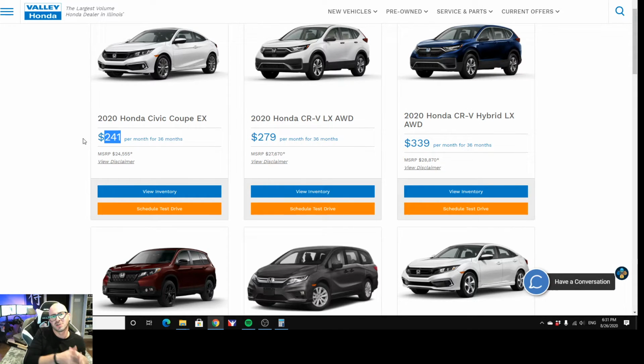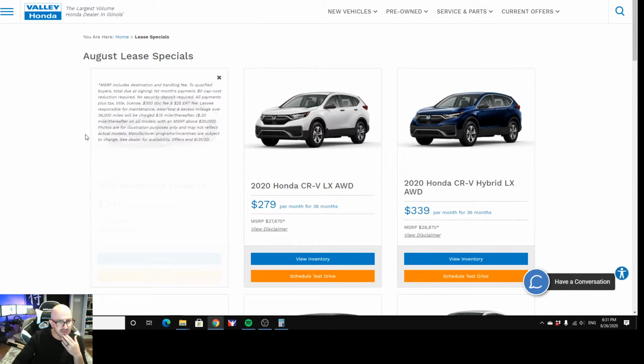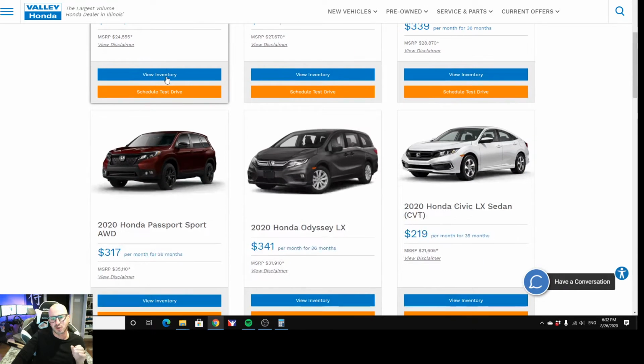So based on looking at the corporate website, and the other dealership, you kind of see, wow, that must be a really great deal. Except when you click on the disclaimer, it doesn't really tell you anything. It doesn't tell you if it requires any down payment. And I find it pretty much impossible that the advertised price would be so much lower.